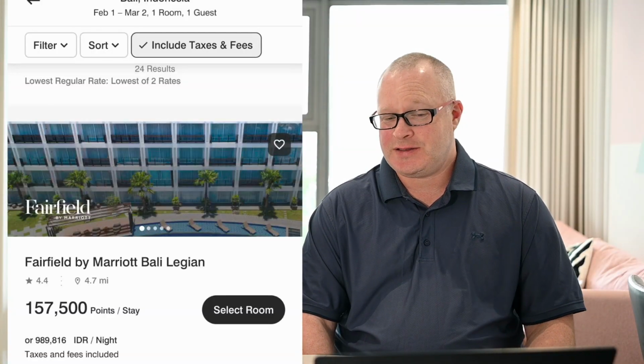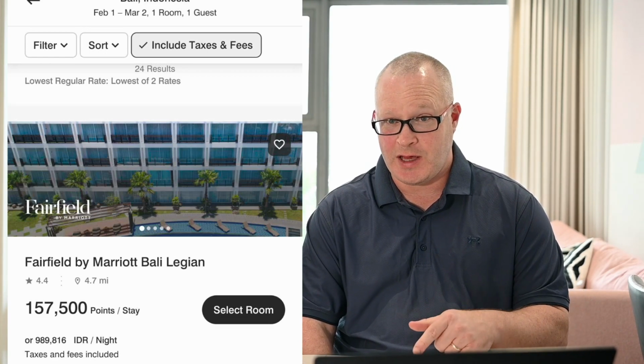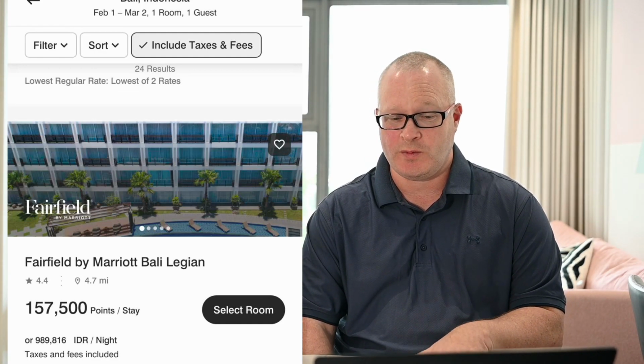Okay, so let's get into the pricing for that though. This Fairfield in Bali, this is crazy. For 30 nights, 153,000 points. Not per night, for the whole month. So you only need 153,000 points for the whole month to stay there. You can go search it right now. It's February 1st to March 2nd, 2024. That's what we're looking at here, and it's 153,000 points for the month.